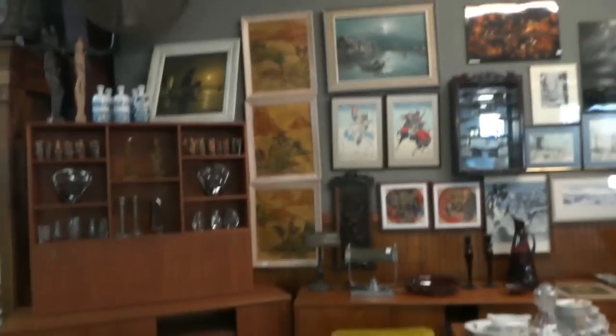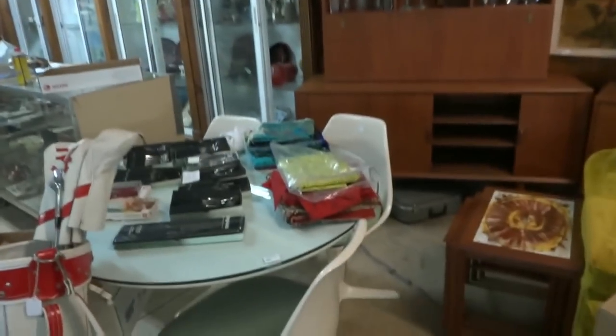Coming back through here again, very cool 60s table and chairs. There's an office thing right here. Lots of teak. I'll come back and show you all that art. Man, you should see the art, all kinds of art.